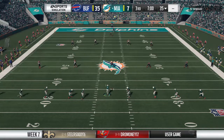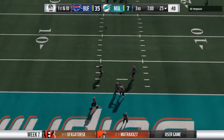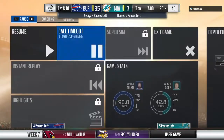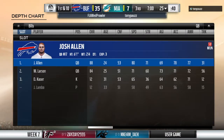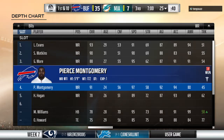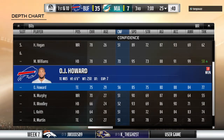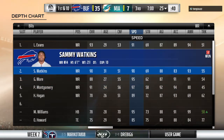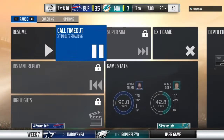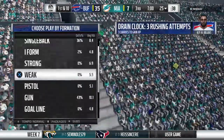Both teams appear ready for the fight ahead, and we resume action here in quarter number 3. Out come the Bills now as they'll go on offense first in this third quarter. They had a big first half. Now they have a chance to add to that lead in the opening possession of the second half.